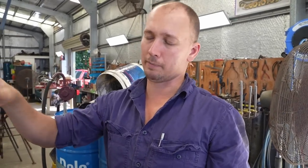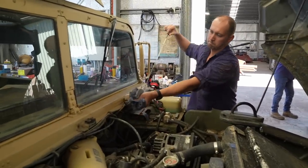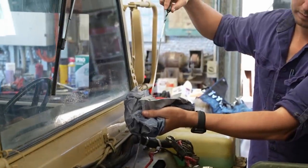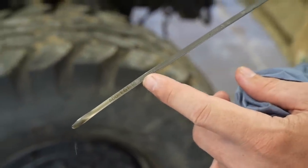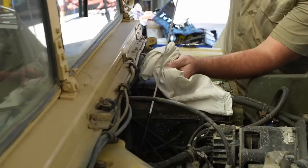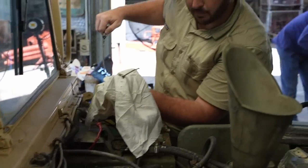So yeah, we got the oil level in now, but we've just basically primed the oiling system, so now the oil level will probably drop. We're just gonna go up to it on the max mark line. So we're in the okay range now. So we'll give it a bit more and we'll bring it up to just under full. Perfect, top of the full.